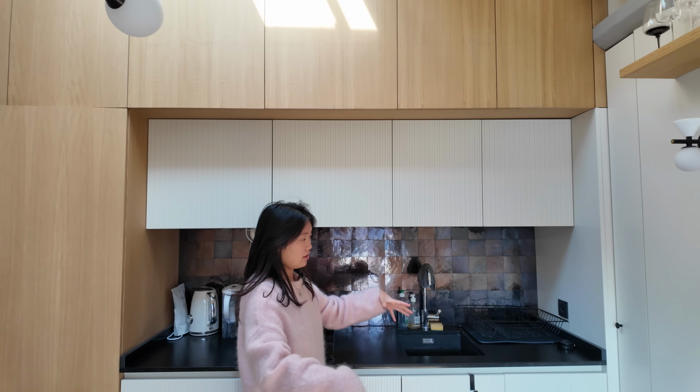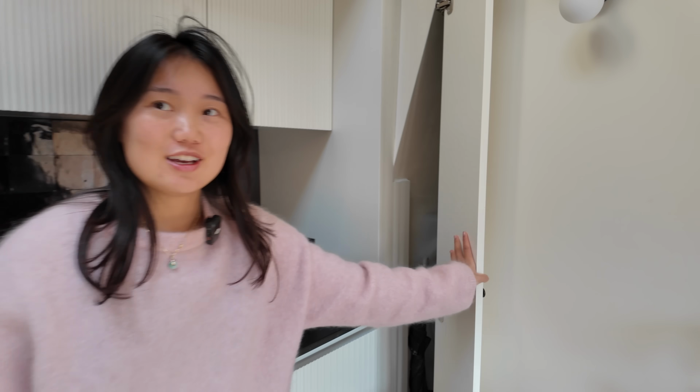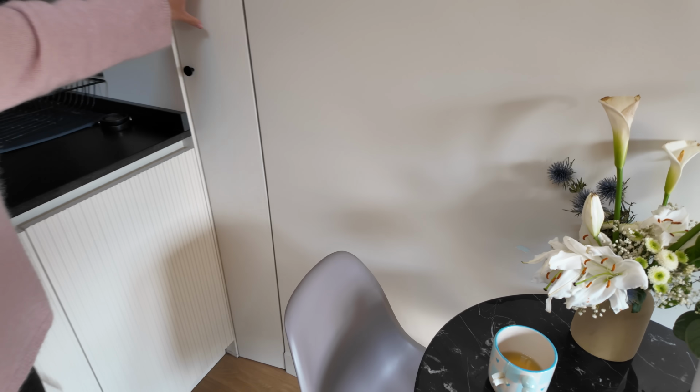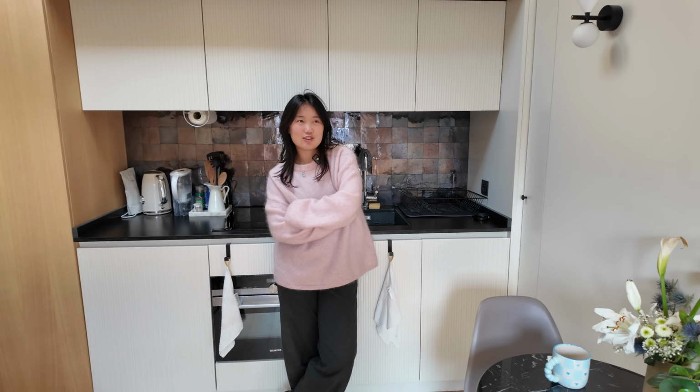Oh, sorry, one little thing. Another storage space. Here is just my clothing rack that I have, and then some of the things by the landlord. But it's nice to just toss in some random bits in there. They really used every inch. I think they've optimized everything super well.